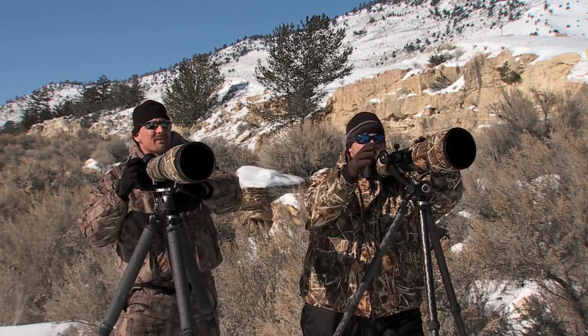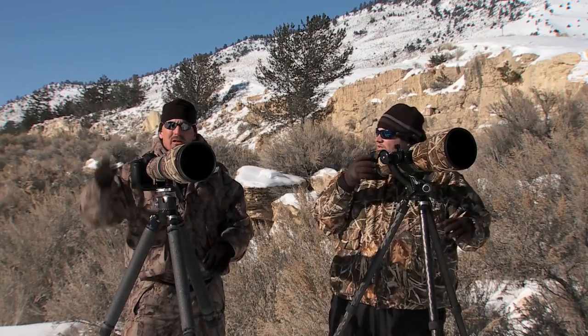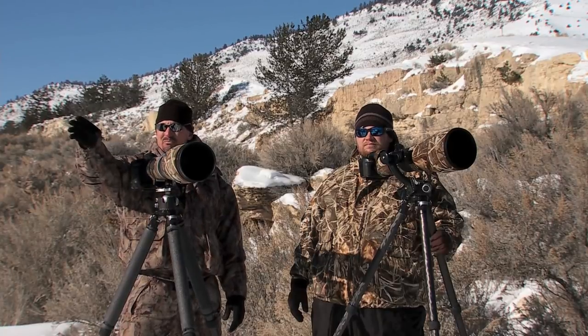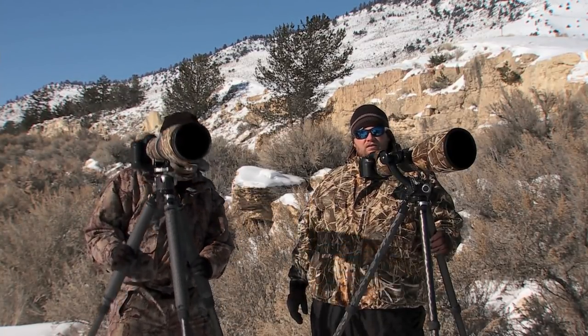All right, Jerry, well, I think I got some pretty good shots out of this. You done? Yeah, I'm good. Tell you what, it looks like the whole herd is making their way down around the edge of this mountain. Let's proceed on down here. We might find some better angles, and who knows what we'll run into.